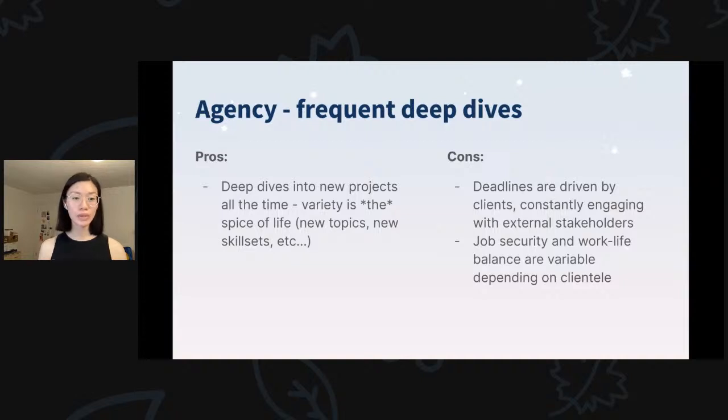So the last one that I really want to talk about is agencies or consultancies. These are really great if you really love novelty, if you really love working on new projects every single time. So your projects are probably going to be like two to six months. So every six months, you basically get to work in a different industry. That's really what it means.